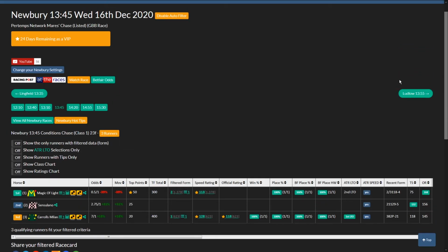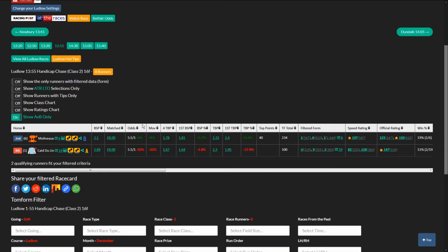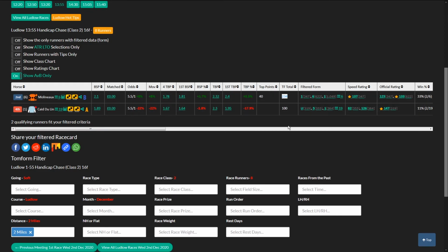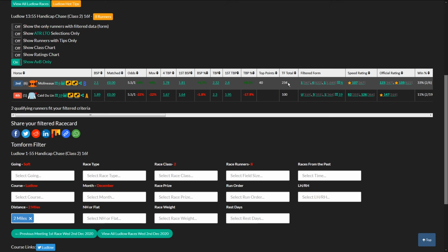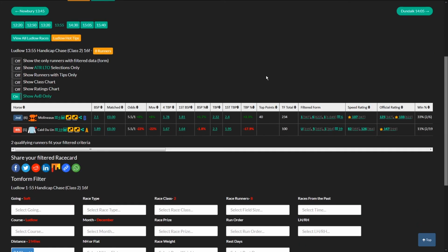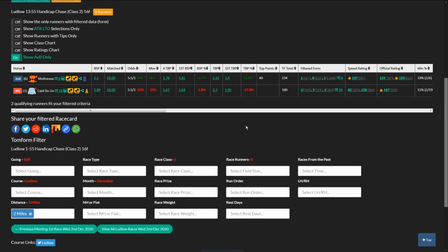So moving on to the next at Newbury. This was only 3 runners, so there was no A versus B market. Again here, Molyneux actually came second, and that was trading at 2.1, and given the distance, 2 miles, it was the best Tomform rated horse. So yeah, that's what you get from Tomform. You can see I've won 3 or 4 races there and lost 1, and it's only 155. So it's a good way of trading and making some money on Betfair using the Tomform race cards.